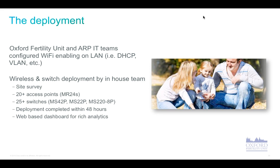Great. Yeah, we'll take a look at that dashboard a little bit later on. So can you describe the deployment that you actually chose, and the configuration, how different groups of people at the organization connect to the network?